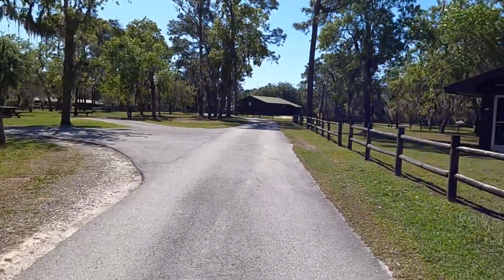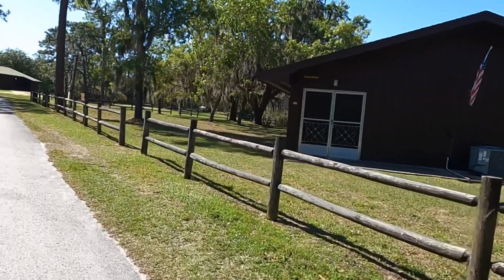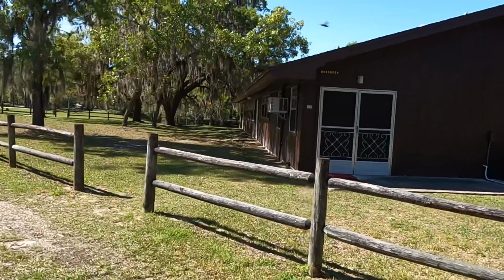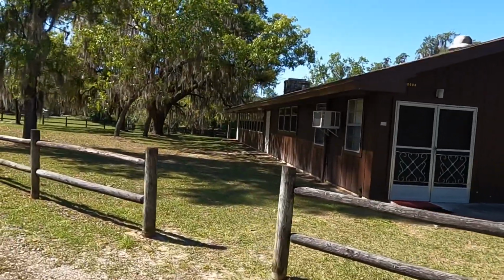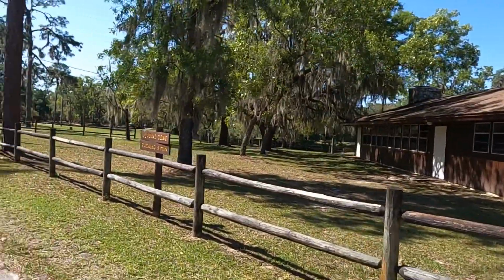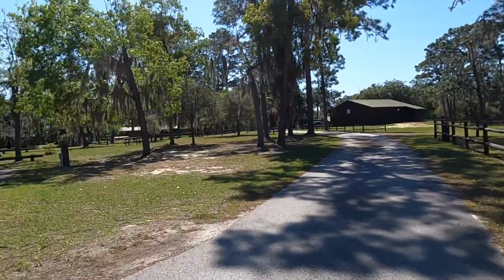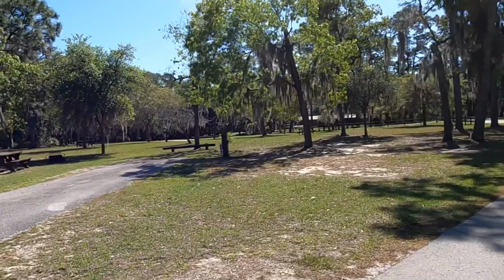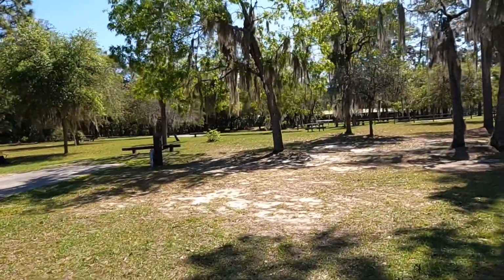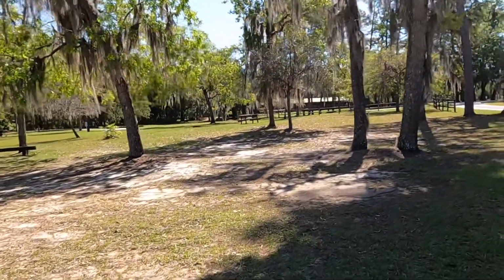Not sure what this building is. It's not open right now. They might have like a recreation hall or something. Oh, there's a sign. Oh, no, that's just for the parking loading zone. There aren't a lot of people camping here right now. So, what a beautiful place, though.